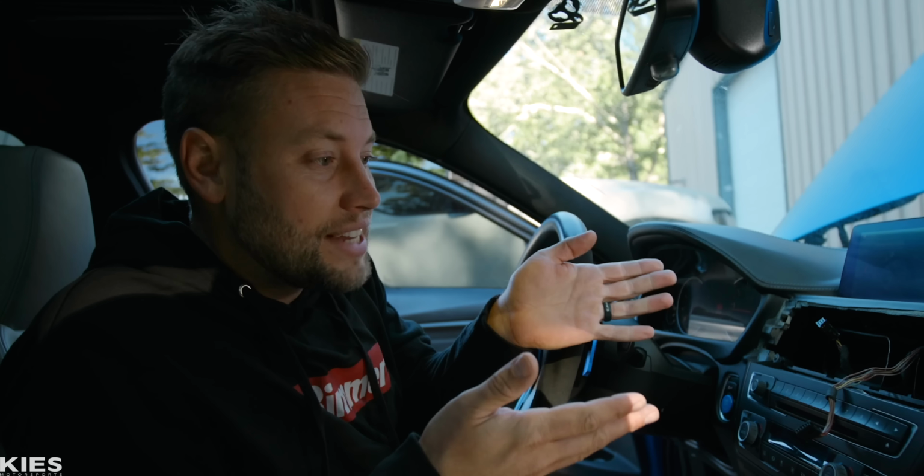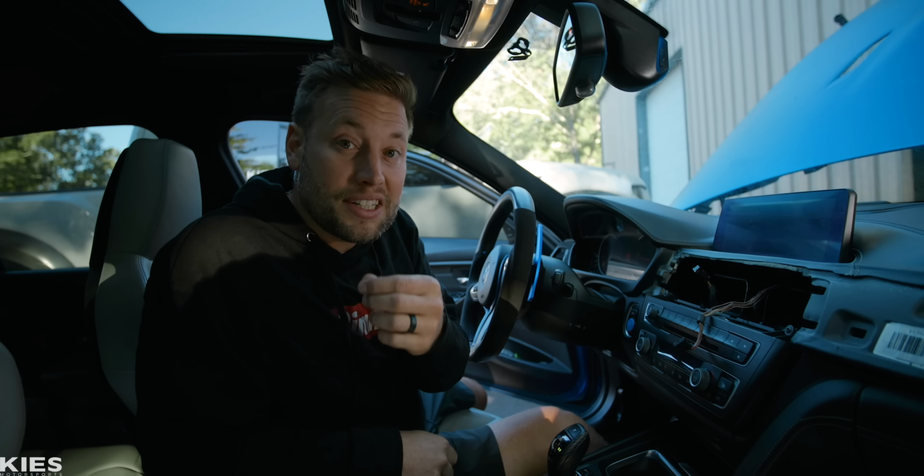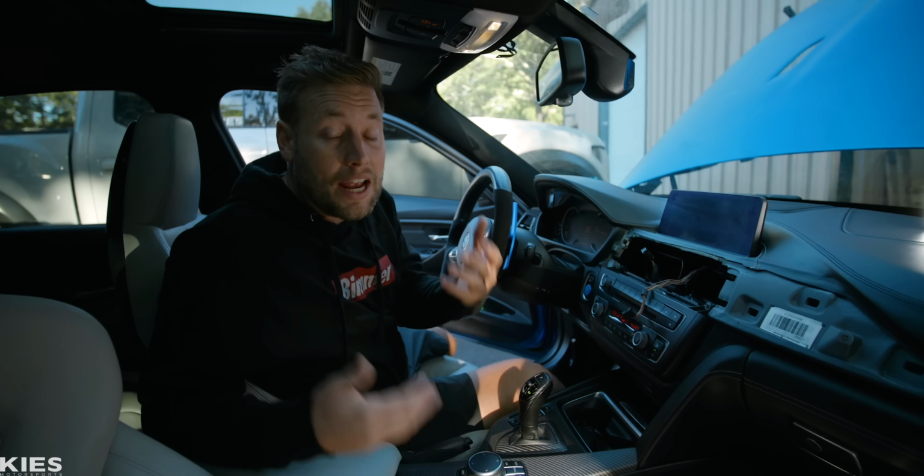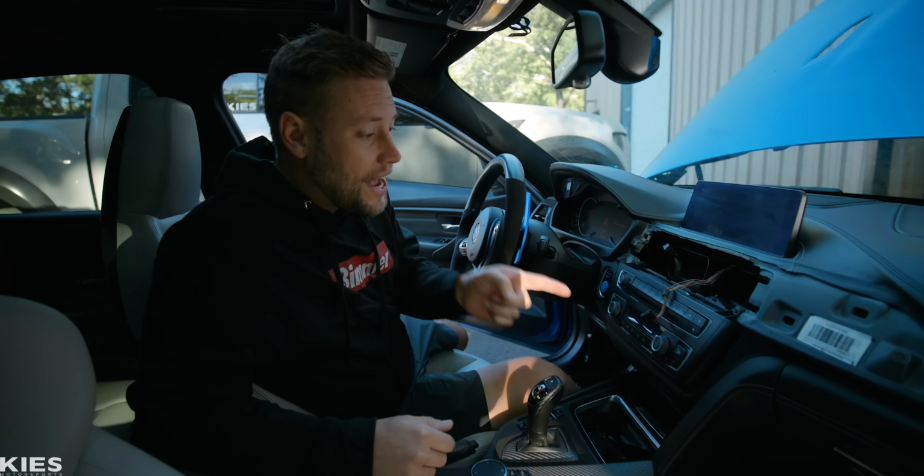As you can see, I have the dash a little bit apart. And my first thought was maybe it's not plugged in all the way. So I unplugged it, I plugged it back in. We did that about 8 times. We tried chasing some wire, seeing if anything is pinched, and we can't figure out what it is. So that is issue number one.